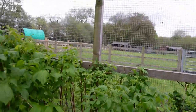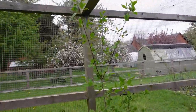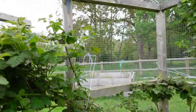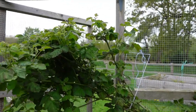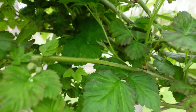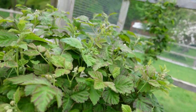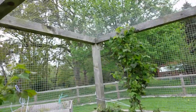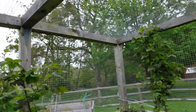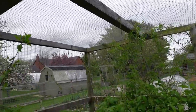So gooseberry, raspberry, goji berries later on. The loganberry, this is the one that I need to tie back. Ah, it's coming to flower. Yeah, I had such a bumper crop last year. Oh yeah, look, woohoo, it's coming to flower. I really need to do something about this. Just separate it and tie it back to the fence, because that will grow like crazy. This will reach soon the other side of the fruit cage.